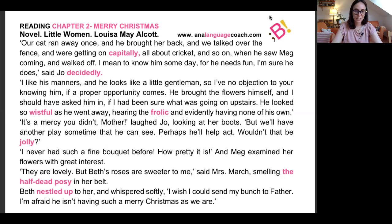It's a mercy you didn't, laughed Joe, looking at her boots. But we'll have another play sometime that he can see. Perhaps he'll help act. Wouldn't that be jolly? Como no sería divertido? I never had such a fine bouquet before. How pretty it is, and Meg examined her flowers with great interest. They are lovely, but Beth's roses are sweeter to me, said Miss March, smelling the half-dead posy in her belt.